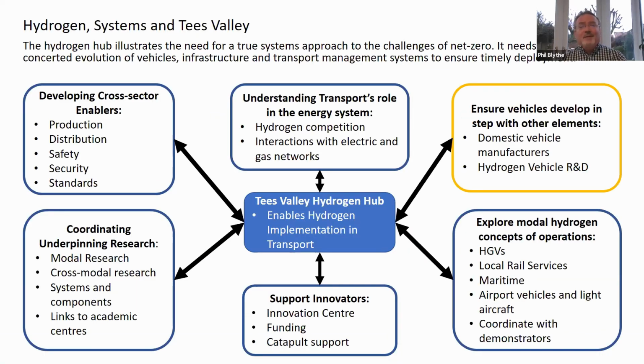These are some of the things we see within the hydrogen master plan and what we're doing. It's really understanding all the cross-sector issues about hydrogen: safety, security, standards, distribution, production, understanding what it means for different modes of transport and how that can be brought together to bring the amounts of hydrogen required by transport to points where it becomes economically viable. It's also looking at all the research that's needed to answer those key questions.